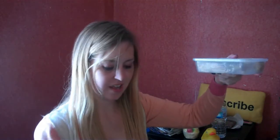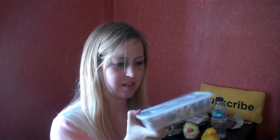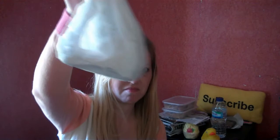Ryan got some flapjack in the box. He's got one that's toffee and chocolate, and one that's chocolate and flake on the top, as in the Cadbury's flake. And they were £2.50 for a slab. Oh, and Ryan got some cheese.